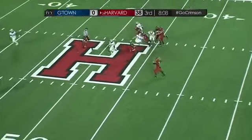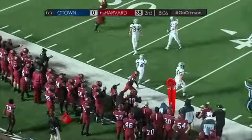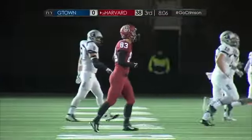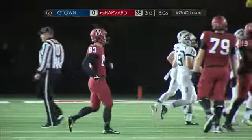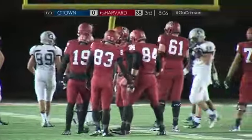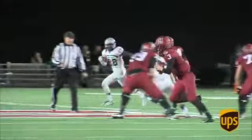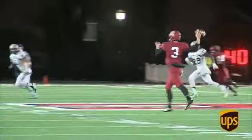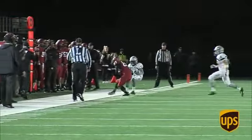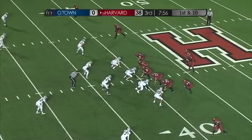Hush rolling out and completes the pass. First down. That one going to David Trompke, his first catch of the night. Yeah, Scott, and he's a senior. You could hear the Harvard sideline erupting. You like to see the senior get a look like that. Time for a lot of new numbers checking in. A couple of 83s on the roster, but that was Trompke, the senior. And he runs a nice route, comes back to the ball, and gets both feet in bounds. First down at the Georgetown 40.